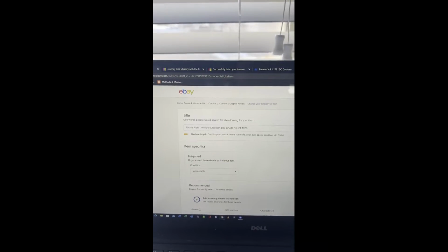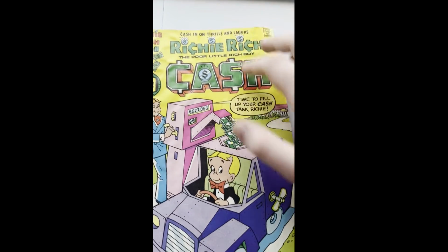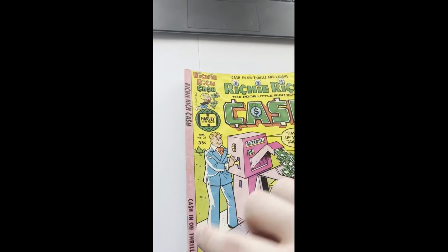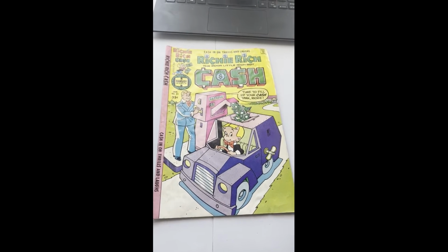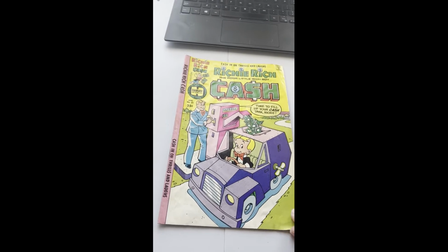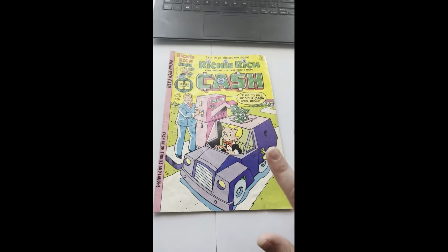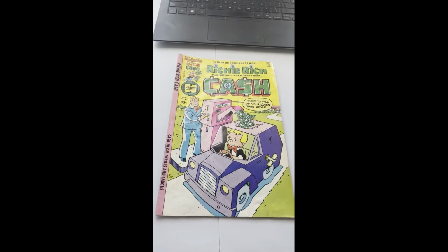The way that I've been listing it here is, if we look over here, we've got the title. So I've got Richie Rich, the Poor Little Rich Boy, Cash, number 21, 1978. Acceptable condition. As you can see, it's not the greatest condition. It's got some bubbles up here. It's got a little bit of wear and tear over the top and over the side. So it's an acceptable condition, especially for someone who's genuinely just wanting to enjoy a comic for a cheap price. But ultimately, this probably wouldn't be an actual collector's comic book, just because of the bubbles and the slight wear and tear over the sides and along the bottom.